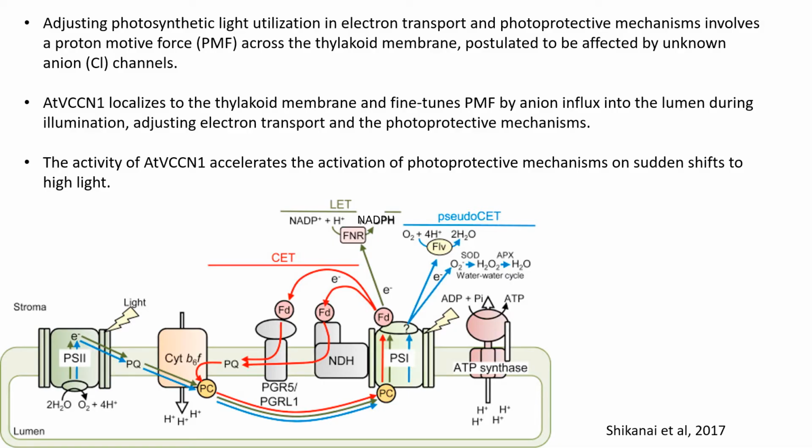Thylakoids are present in plant cell chloroplasts, and these cells adjust to light intensity for photosynthesis. They do so by influencing the proton motive force, also known as PMF, and this PMF is present across the thylakoid membrane. It is believed that chloride channels are involved in maintaining the proton motive force, also referred to as PMF. One such chloride ion channel is VCCN1.